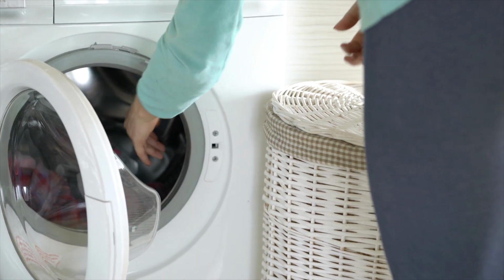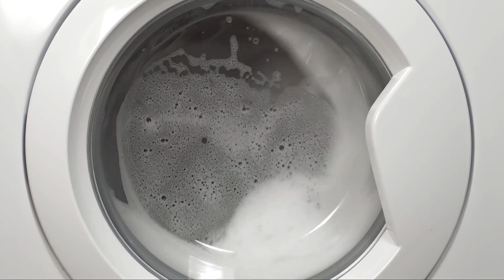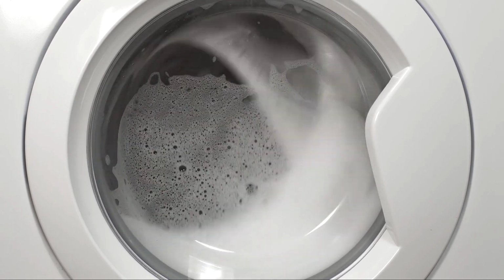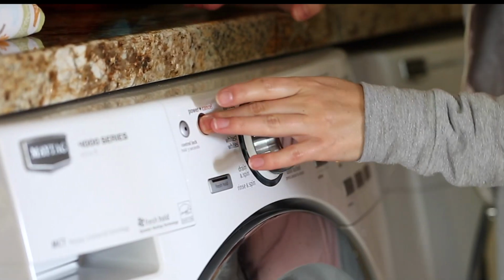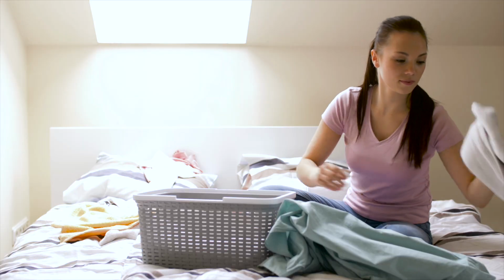Hampers should be disinfected whenever you empty clothing into the washing machine. Wash and dry bedding in hot water, detergent, and dry on high heat weekly. Laundry areas must be kept clean and disinfected, especially when a household member is ill. High-touch surfaces are the washing machine, dryer, iron, and laundry baskets.